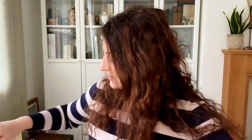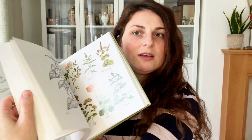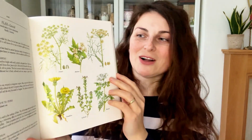Let me put this dust jacket aside. So this is when you open the book. This is the first page and it has a lot of information and beautiful illustrations. You can frame this if you can bring yourself to tear the pages off. I paid £1 for it and I will list it on the website as soon as I can.